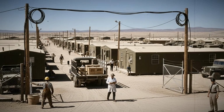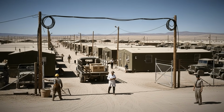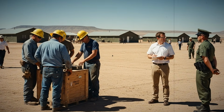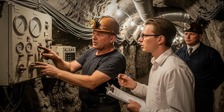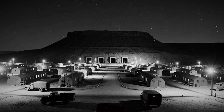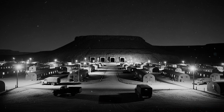Camp 12 adapted to these demands as well, expanding storage capacity, communication links, and personnel facilities to support the increasing complexity of operations. Rotating crews included miners, electricians, physicists, health physicists, safety officers, and logistics specialists, each contributing essential expertise. Despite strict compartmentalization of information, teamwork remained critical, with each group relying on others to maintain the high standards required for safe testing. At night, lights from the camp cast long shadows across the plateau, while the tunnels below held steady in darkness, waiting for the next cycle of activity.